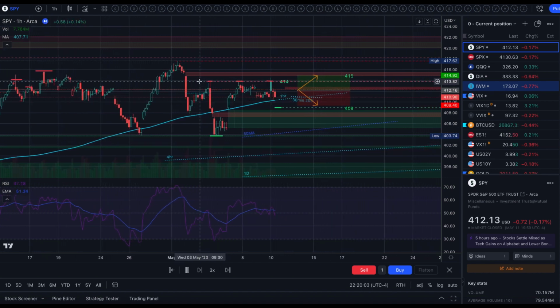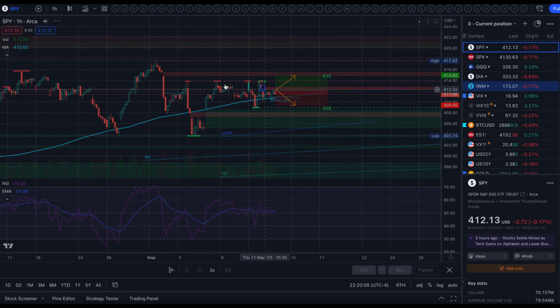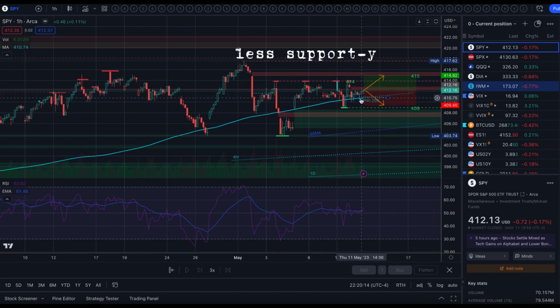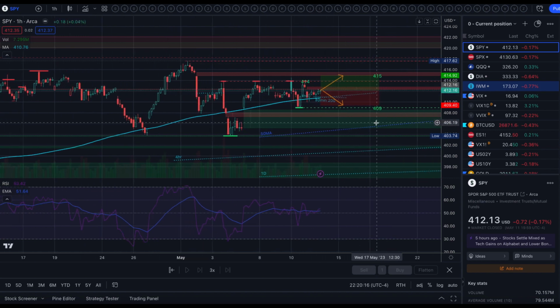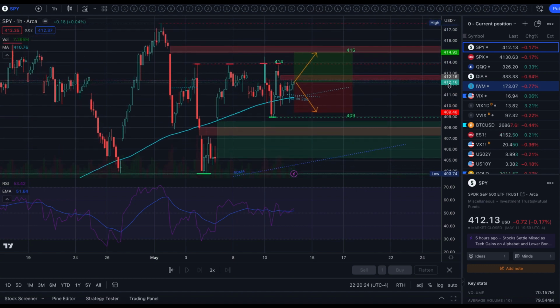You can see that 414 resistance level. And then the 1 hour, it is getting consecutively less of a support. So now we're just kind of clinging to it. And I guess we'll see if it stays support or if we do move a little bit lower. All right, that is tomorrow's trading range.